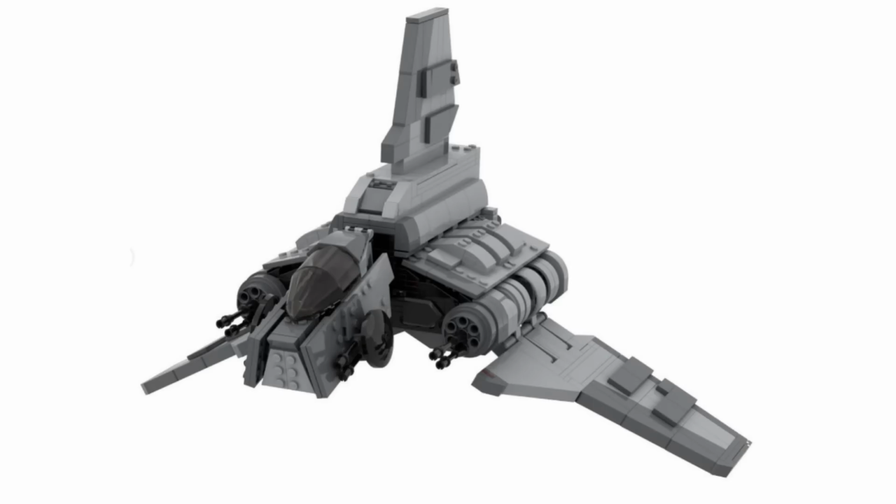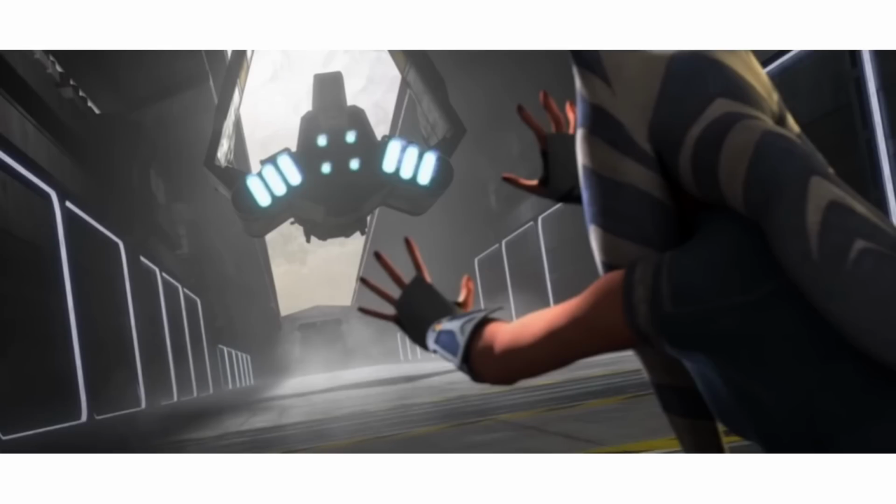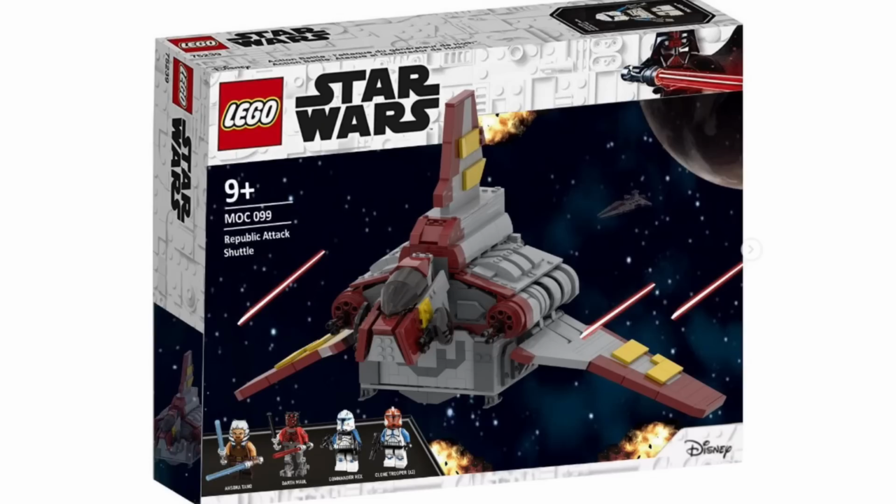Or we could do a Clone Wars version. Now, what a Clone Wars version would probably look like is from the series finale of the Clone Wars, the one Maul tries to escape the Venator in. So that one's a very simple one. The figure selections are pretty easy. You could say Ahsoka, you could say Rex, you could say Maul, obviously.